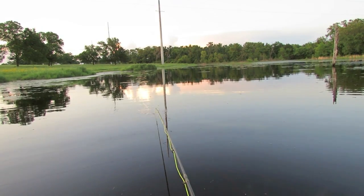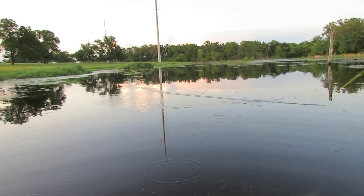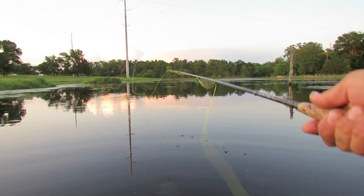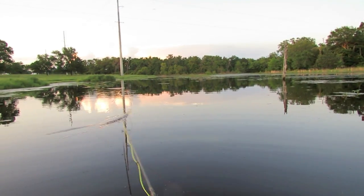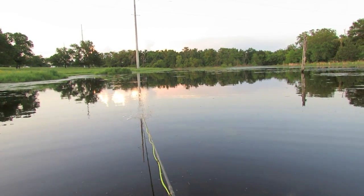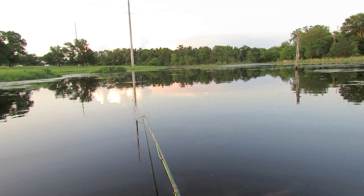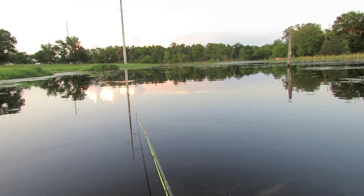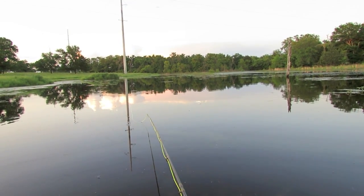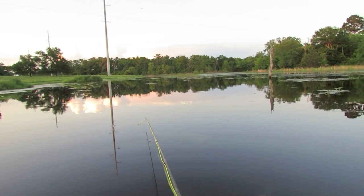Great big thunderstorm out off in the distance. It's collapsing, but you can kind of see the tops of mushroom flattening out on top. Great big clouds. Sun's going down. A few minutes left. Temperature's about perfect. It's probably 73, 74 degrees. Doesn't get much better than this.